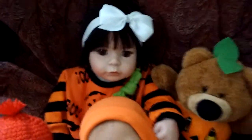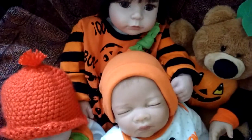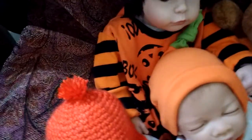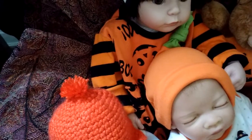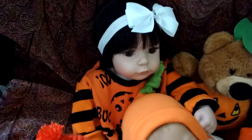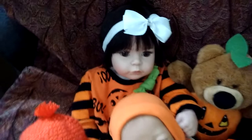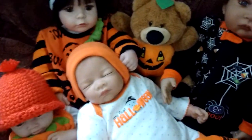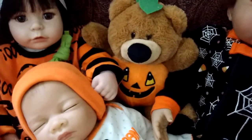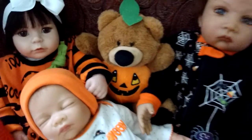The baby in the back is an Adora doll, and she's wearing a top, but on her it's a dress, and it has all kinds of images of Halloween. It's got bats and witches' hats and pumpkin faces, and then she's got little white booties and a little white headband. And like I said, everything is thrifted, so even the little headbands and booties are. And then here's a little pumpkin bear that I got last year at the thrift store, and he's just sitting there being their buddy.